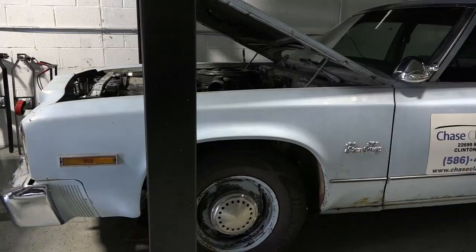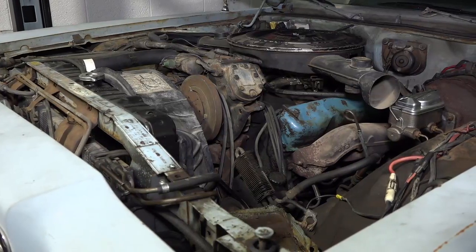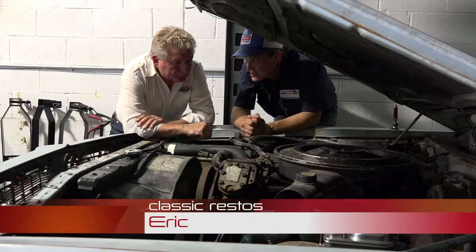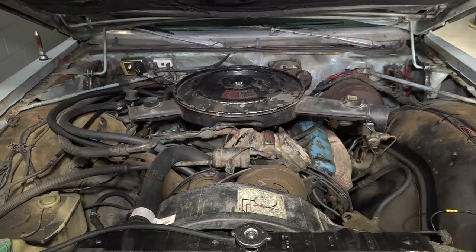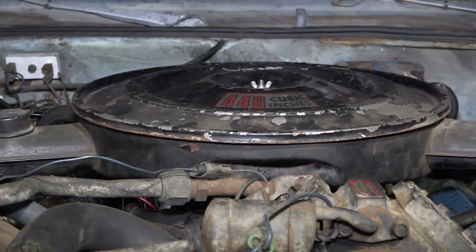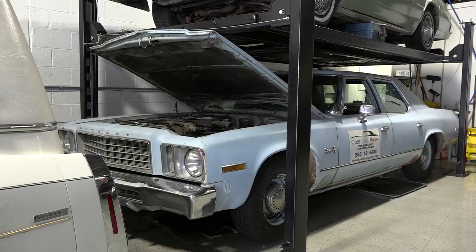So, Eric, 1977 Grand Fury. What's going on here under the hood? We've got a 440. Anything special because it was a cop car? Yeah, the 440 police engines were definitely a little bit hotter than the 440 engines available to the civilians at the time. This had, if I remember correctly, about 40 more horsepower, hotter cam, dual exhaust, a little bit different carb tuning.